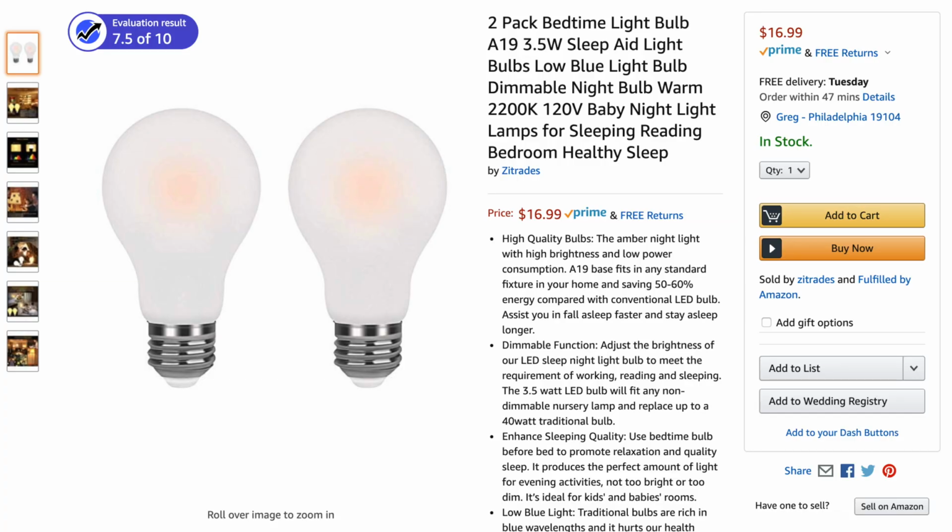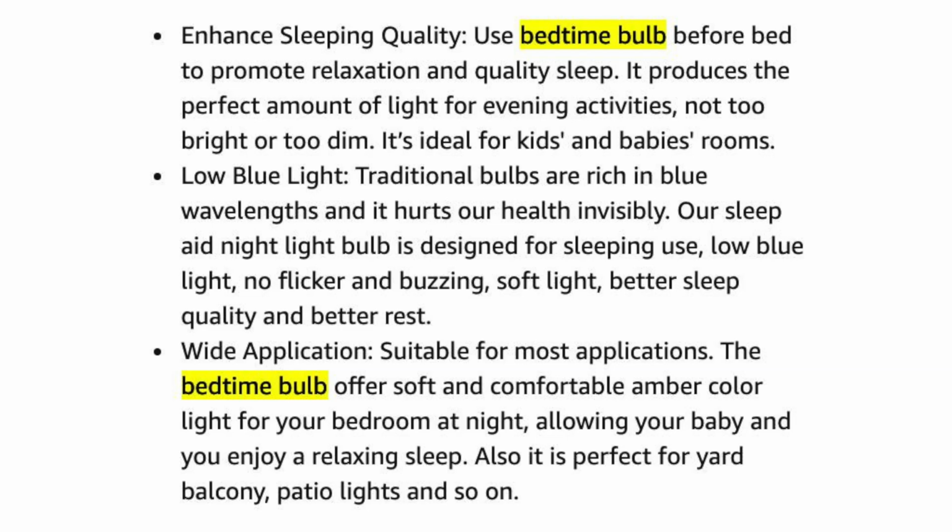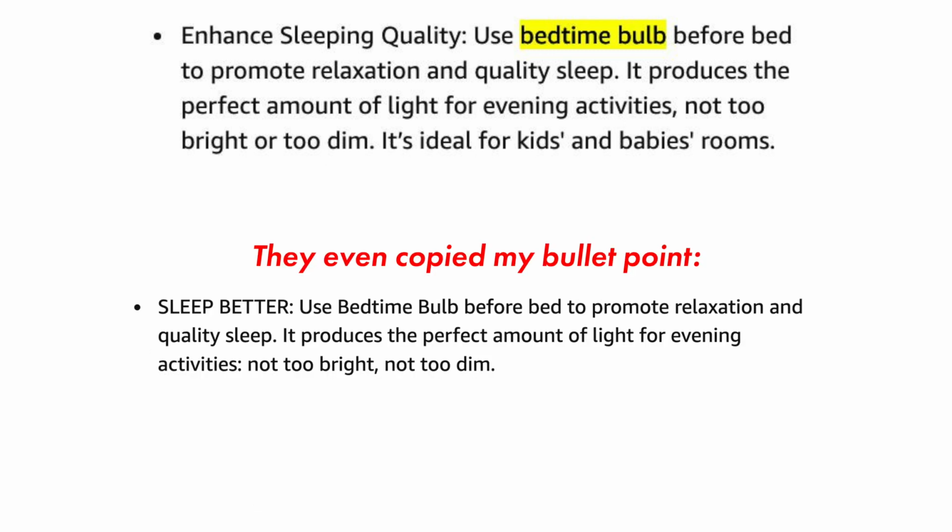Wow, it actually says Bedtime Bulb right there. That's our registered trademark. Pretty ballsy. Well guys, it happened. I got copied. The other day I was searching Amazon for Bedtime Bulb and I noticed somebody else's listing pop up. This company had used the words Bedtime Bulb, which they can't actually do because I have a registered trademark, but they had clearly deliberately copied my product.